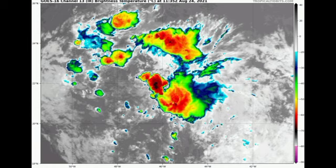So we're seeing here that it is not organized at all, and we don't have a whole lot of shower and thunderstorm activity taking place. But as I said, it is when the system makes its way into the shaded orange region that we could have a chance of it developing, and imminent development is not anticipated.